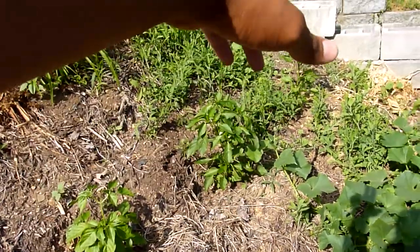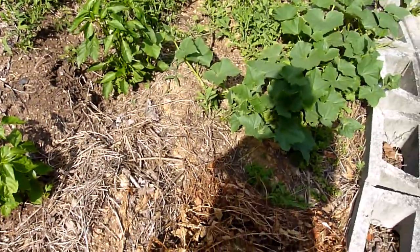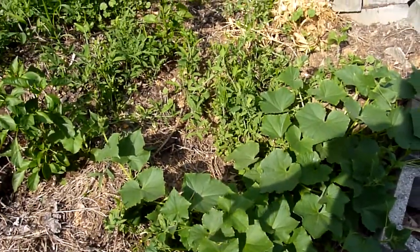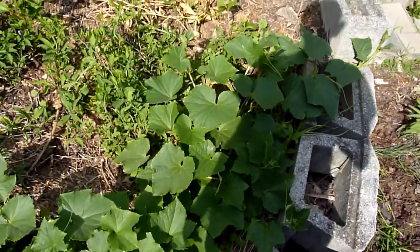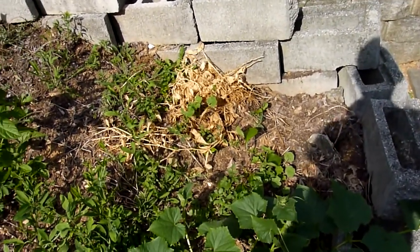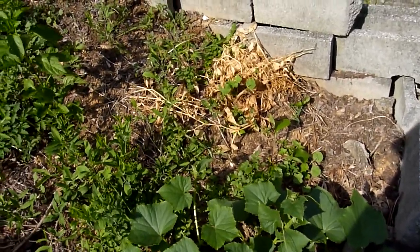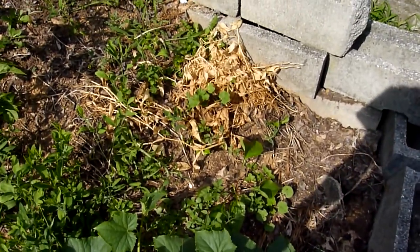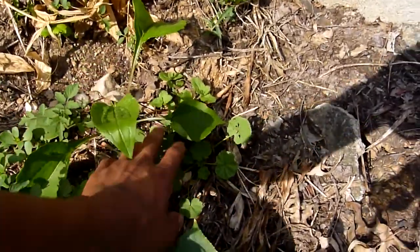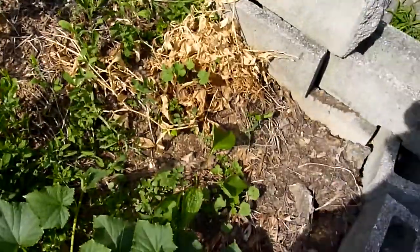Yeah, so we got a few peppers in here. These are all bell peppers. They're doing well. And then we have a large, I think there's 3 cucumber plants here. I know there's at least 2. And then we have a, forgot what flower this is. Does it have a label? I'm not sure. I'll remember later on.